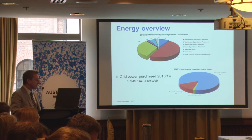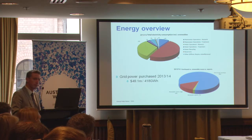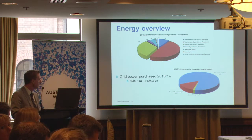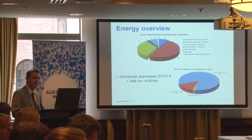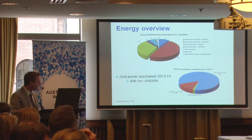So this pie chart represents the electricity breakdown for Sydney Water. You can see the larger piece of pie there is wastewater treatment. That consumes half our electricity consumption. The bit in green represents water pumping. So those areas are obviously where we're going to concentrate our efforts when we're looking at energy efficiency and renewable energy.